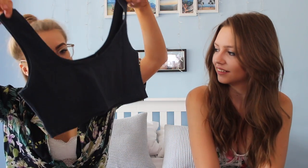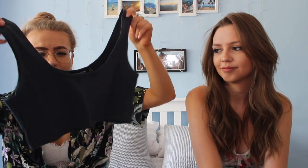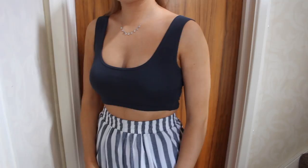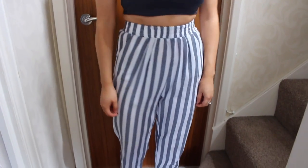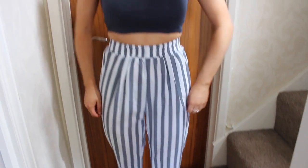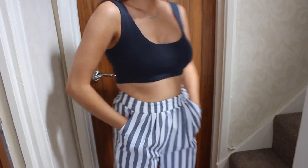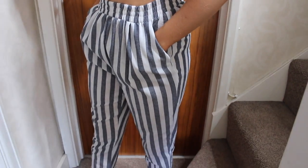So the first thing I got from Pretty Little Thing was this navy crop top in their basic section, and it was only £8, which is pretty good. And the reason I got this is because I wanted to wear it to the airport when I go away with these trousers, which are very hard to show, but you'll see them on the try on clips. And these were only £20. That's good. And they're not see-through. At least I hope they're not. And they have pockets. You gotta love a good pocket. And so, yeah, they match. So I'm thinking very cute airport outfit for £28. Go me. I love it.